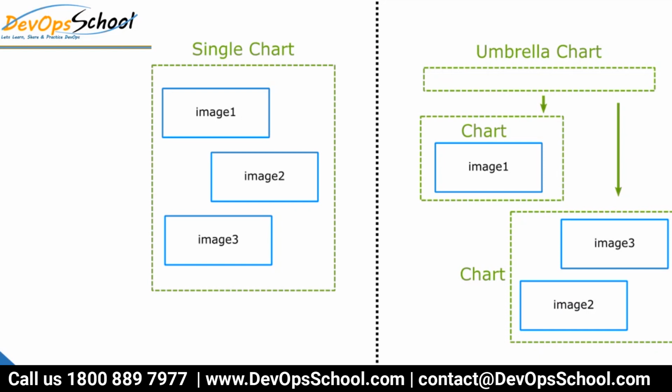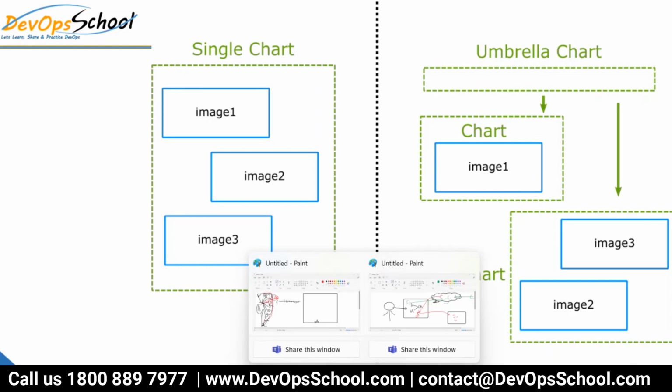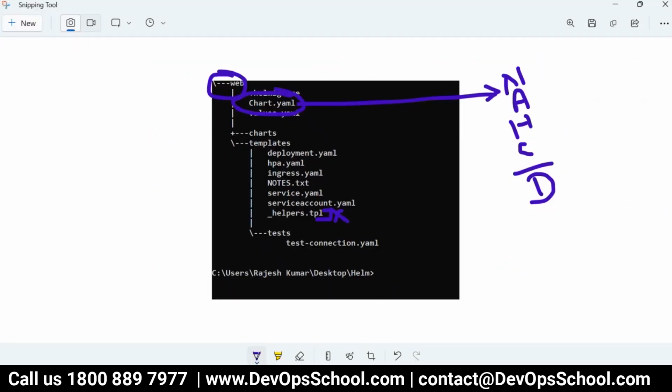Okay, so now guys, there are two types of chart we have. One is a single chart and one is an umbrella chart. So for the time being, you understand the single chart and umbrella chart, but in detail, I'll discuss what is happening under that. Did you notice something which we have not explained so far? Let me undo the stuff. Did you observe something which we have not explained?